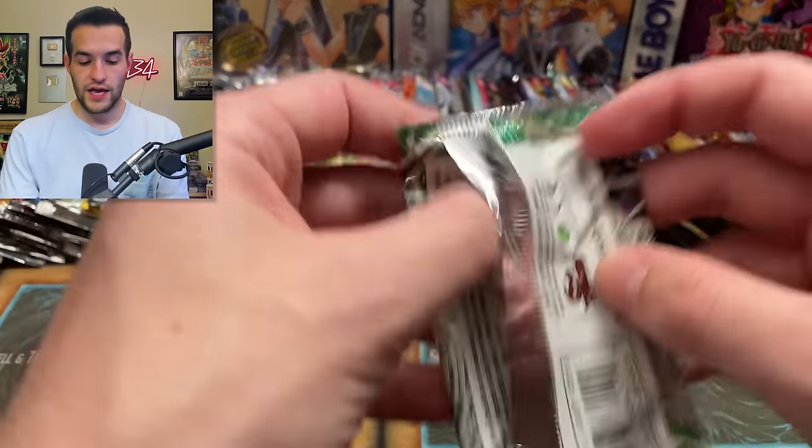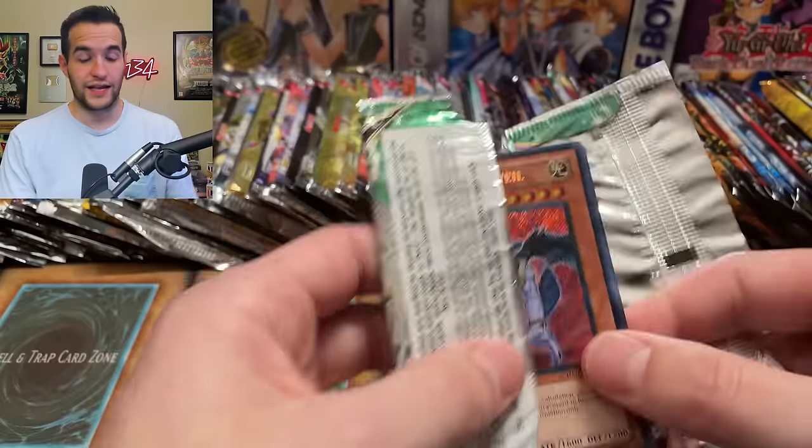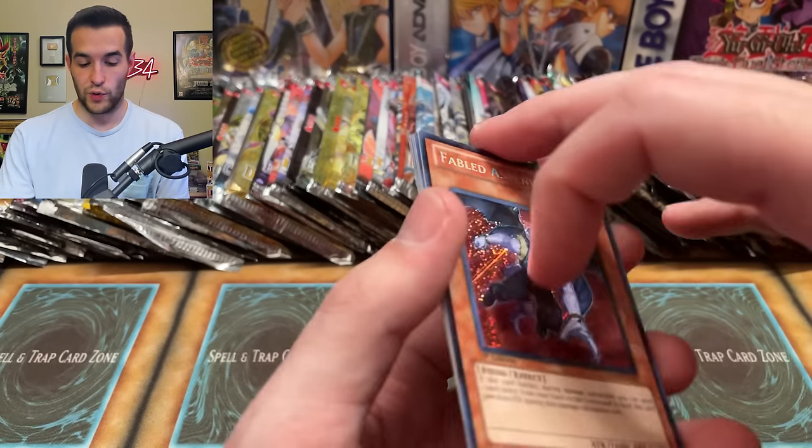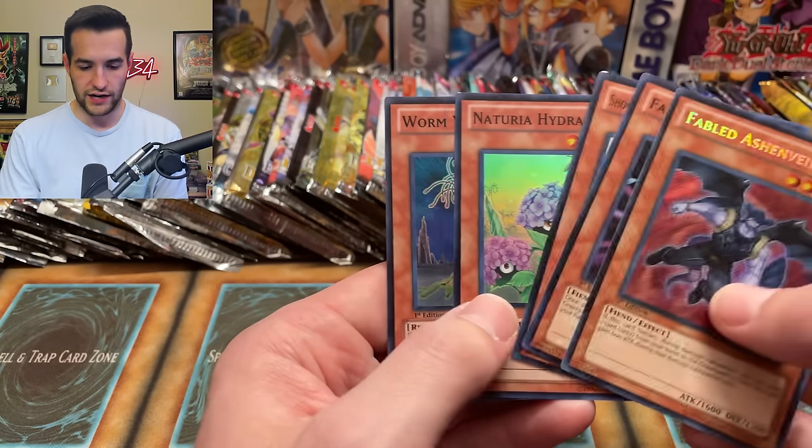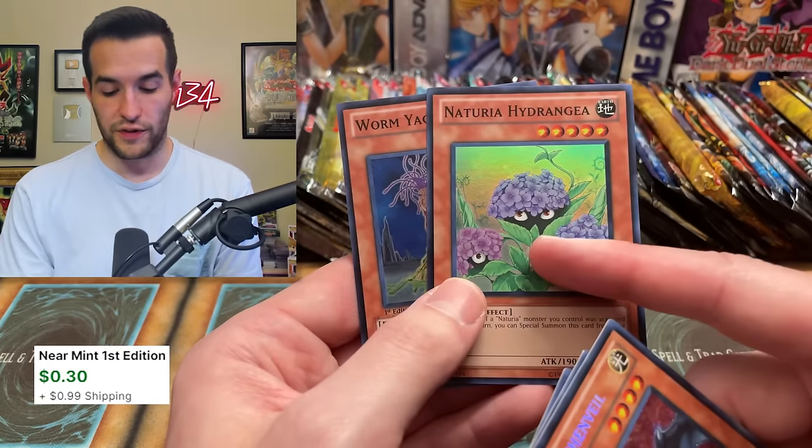Hidden Arsenal 3. Hidden Arsenal, not very exciting. It also got, somehow it got a reprint, Hidden Arsenal Chapter 1. I don't understand. Ashen Veil, Fabled Ultra, Shock Troops, Hydrangea, and Worm Hagon. That's another one that reminds me of Duel Links. That was in the Naturia deck in Duel Links.